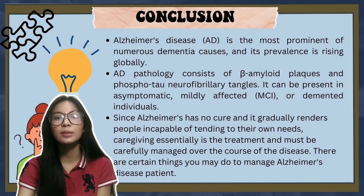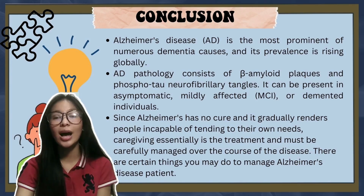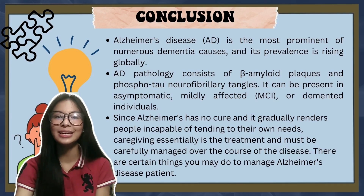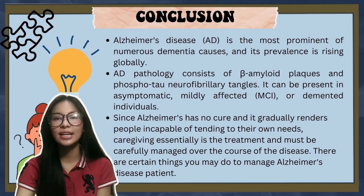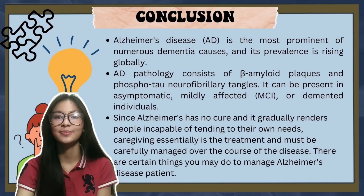Since Alzheimer's has no cure and it gradually renders people incapable of tending their own needs, caregiving essentially is a treatment and must be carefully managed over the course of the disease. Also, there are certain things that you can do to manage Alzheimer's disease patients. As of now, there is only one certainty. Continuous funding for basic and clinical research will enable us to diagnose and treat this devastating condition one day.